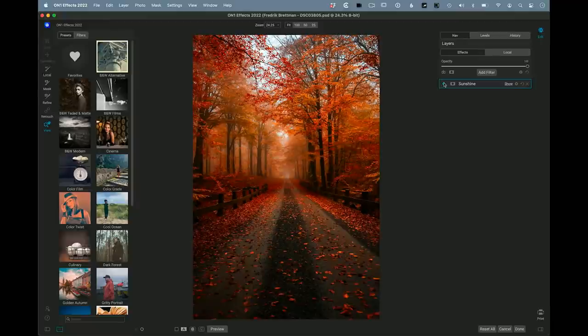It is. It's a cool effect, and it works on so many different photos. All right? Now, if I may, Erik, may I? Yeah, go for it. All right.